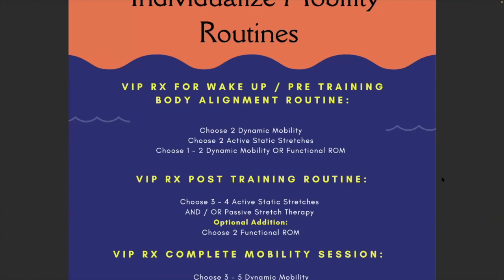So you'll choose 2 dynamic mobility, VIPs. Which 2 dynamic mobility? Well, go into mobility solutions on your VIP portal, watch the video, and you'll see how to choose which categories to address with your body's mobility. So what I'm saying is, go in, pick your specific exercise, but now you're literally creating a prescription. You're basically diagnosing based on your mobility assessments. Then you're able to choose based on the video that's in your mobility solutions.